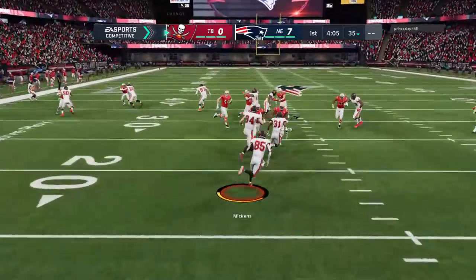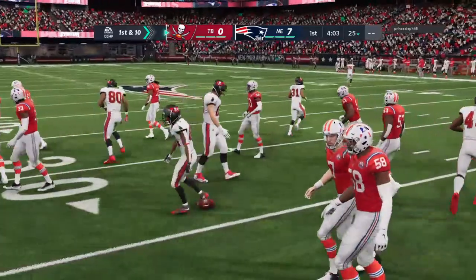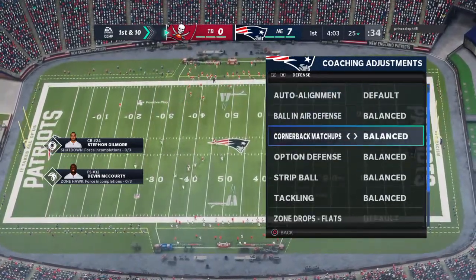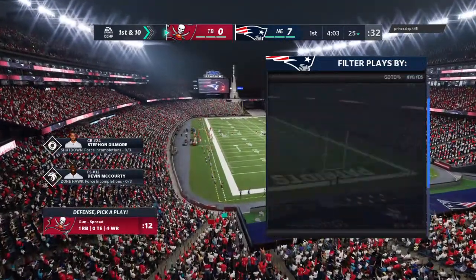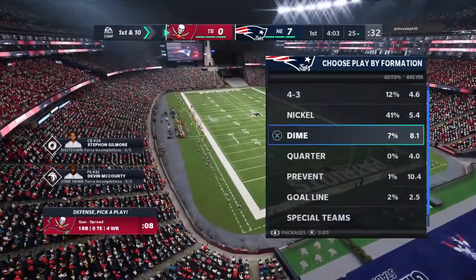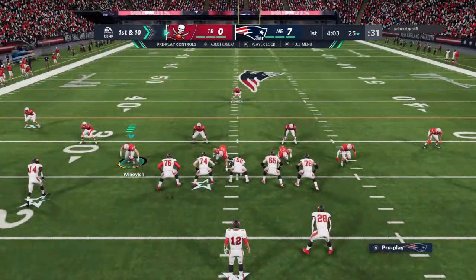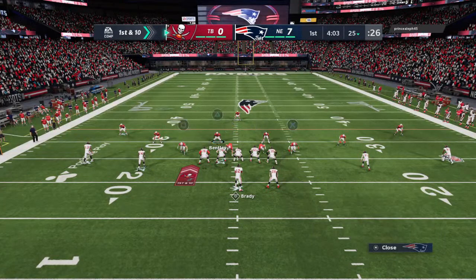Taking it about the 1. And he'll be stopped up at the 25. First and 10 at their own 25-yard line. Brady and the Bucs now with a 1st and 10 at their 25-yard line.